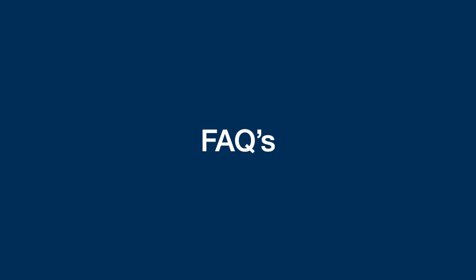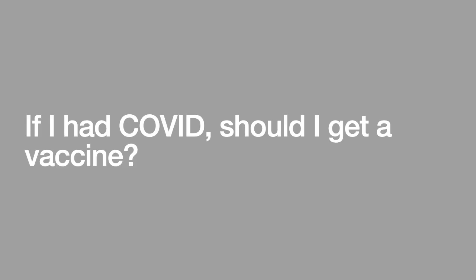A couple of frequently asked questions that have come up, also from the survey that was put out. If I had COVID, should I get a vaccine? People that have had COVID are recommended to be vaccinated, whether they were symptomatic or asymptomatic in their initial positive test. Those who were recently infected in the past 90 days could defer their vaccination as it is presumed they have antibodies. Current infections or recently recovered infections should also defer their vaccination.